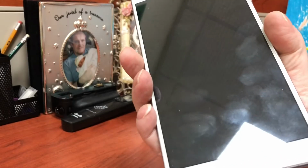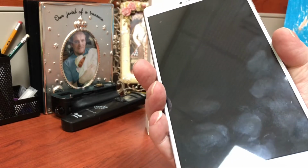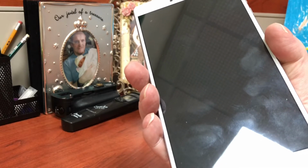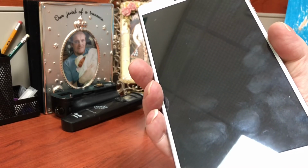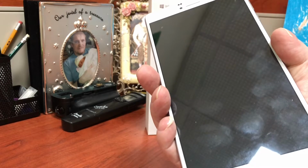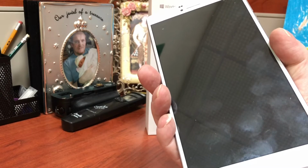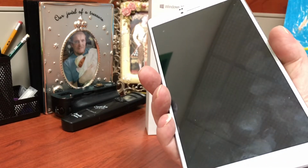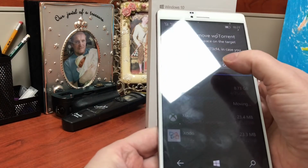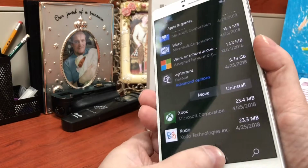So okay, the screen is 6.98 HD, so that's 1280 by 720. It has a Qualcomm Snapdragon 212 quad core, 1.26 gigahertz. It's dual SIM, Windows 4G. It has a RAM of 2 GB, ROM 16 GB, and micro SD card up to 128. The battery is non-removable and it's 2,850 mAh. Annoying. I need to get a new memory card.